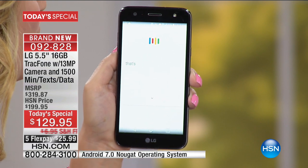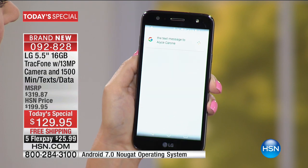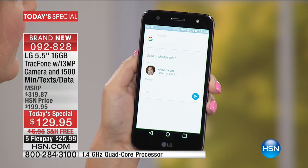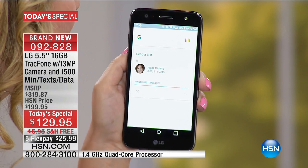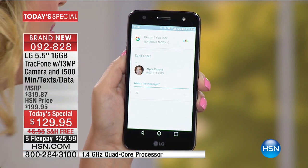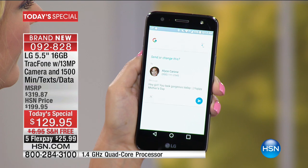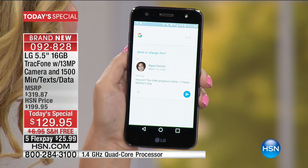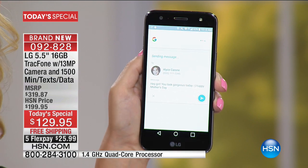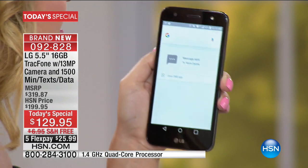send a text message to Alice Carone. Got it. Do you want to send this text or change it? Change it. What's the message? Hey girl, exclamation point, you look gorgeous today, smiley face, happy Mother's Day. Got it. Do you want to send it or change it? Send it. Okay. Look at that. I didn't even have to touch the phone. It's already sent.